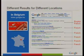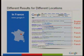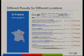So the first result is the chocolate brand. The rest of the results are written in French about the region in France. And finally, if you run this query from google.fr, what you'll see is all the results are in French, and they're all about the region, not about the chocolate, because we know that based on past behaviors, French users are usually, when they type Côte d'Or, looking for the region, and they're looking for these web pages.